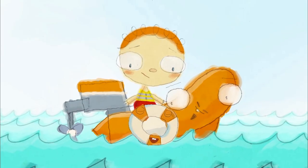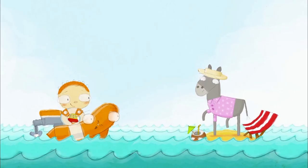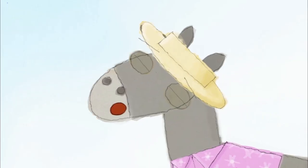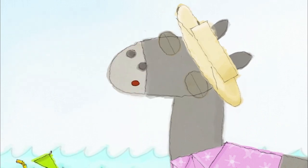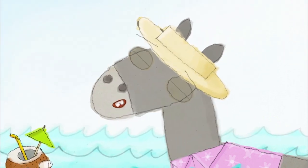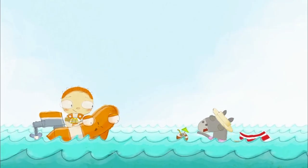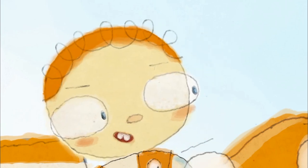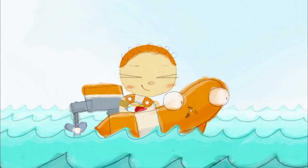Well, they don't call me a lifesaver for nothing, you know. Okay, don't worry, Donkey. We'll have you safe and sound in no time. Thanks, Henry. I was afraid no one would come to rescue me. But now you're here and everything's going to be just fine. Help! Hurry! Quick, Henry! Okay, here goes, everyone. Wish me luck. Good luck, Henry!